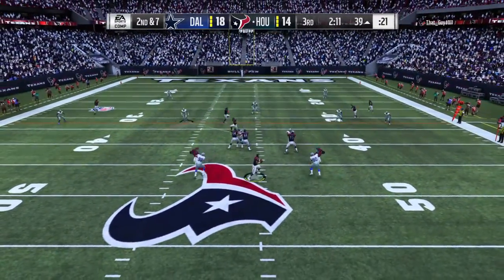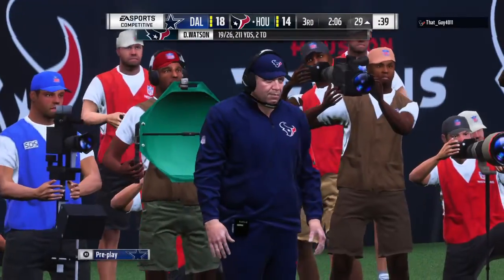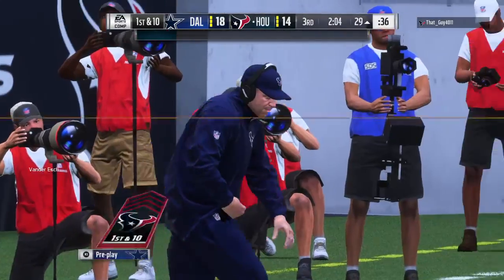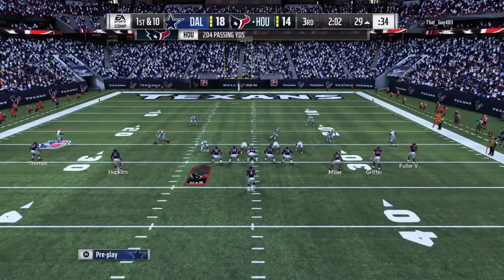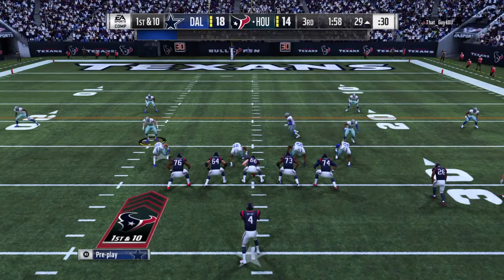To throw on second is Watson. The hook up on the right side to Hopkins. And he's going to get this inside the 30. Give him 10 yards there as this offense is on a roll. This drive continues to plunge forward.